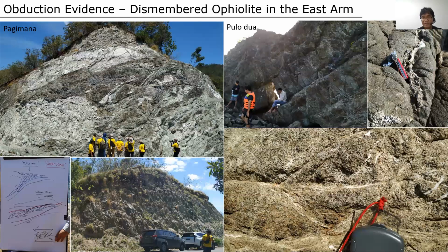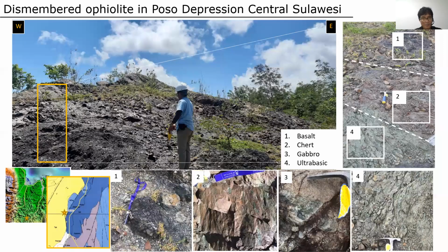And finally, this is Pamunga, one of my students. So he did his mapping here. It's in Poso Depression, in central Sulawesi. And he found some evidence of the ophiolites.